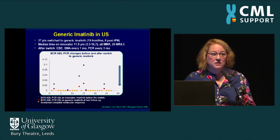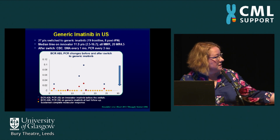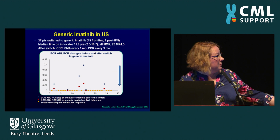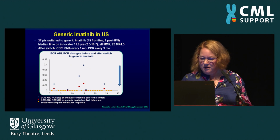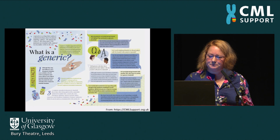Looking at the effectiveness of the generics, this is looking at sustained molecular response. You can see everybody retains sustained molecular response, and patients that had detectable BCR-ABL on the innovator before the switch, in all instances either came down or stayed stable. So the safety and the efficacy of generic Imatinib is clearly not affected.